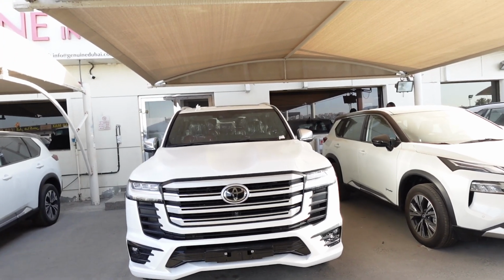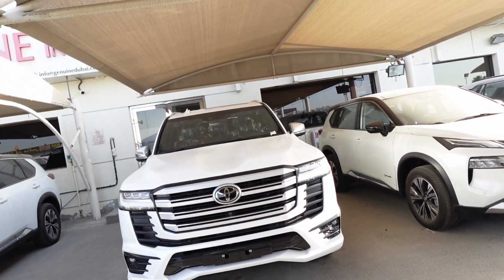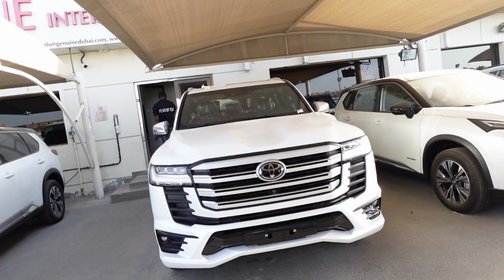Okay guys, so let's begin with the vlog. So this is the Toyota Land Cruiser, the mighty LC300 which they say. Okay, and this is a 2025 facelifted variant.